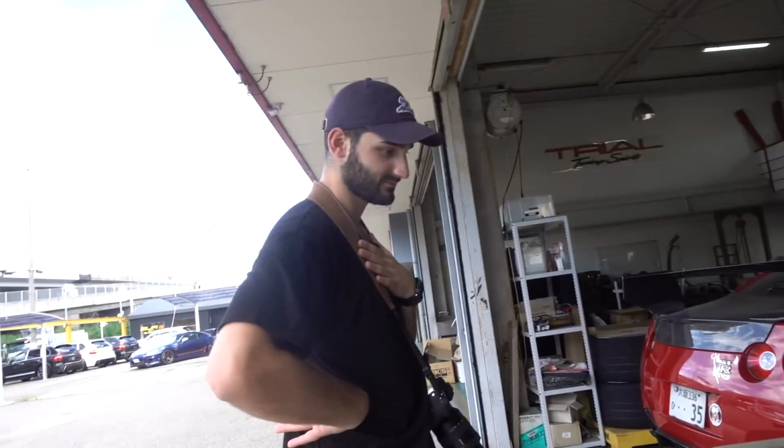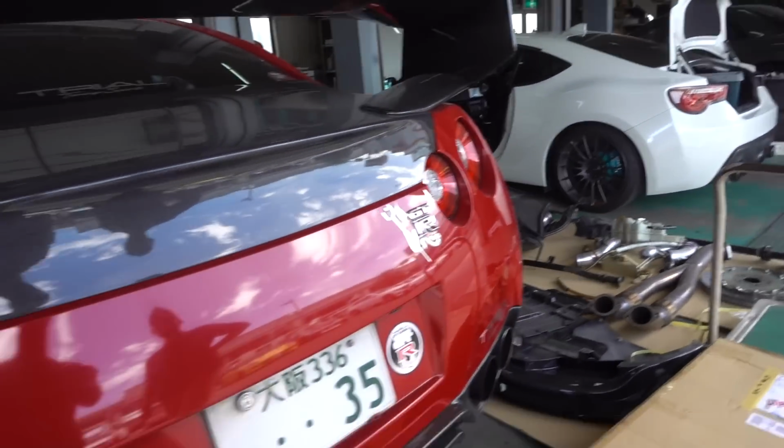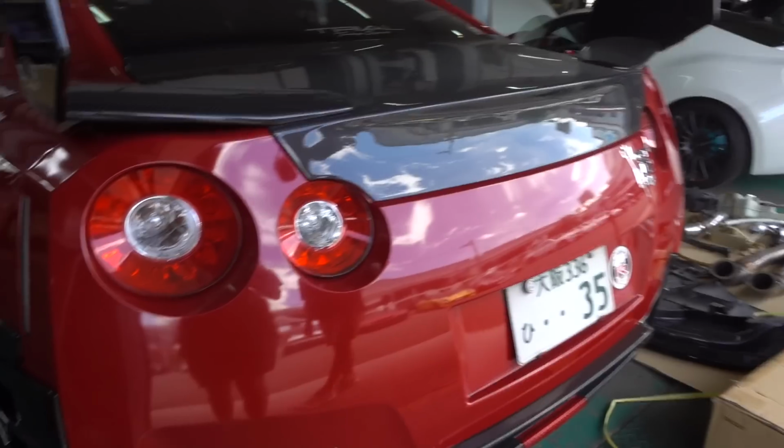It's a rotor. That is a big rotor. That GTR battery. That's filth. Yeah, let's cut that out.